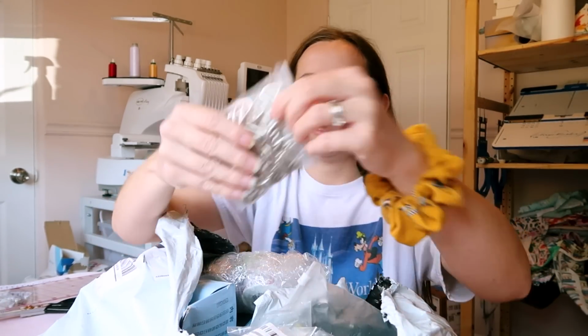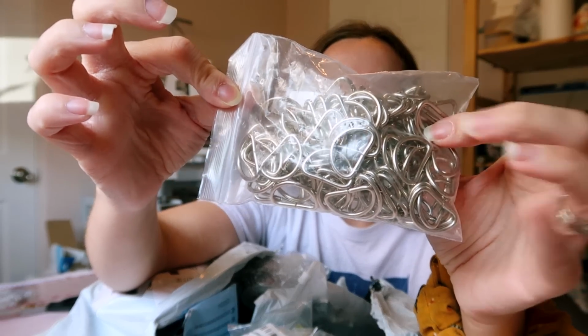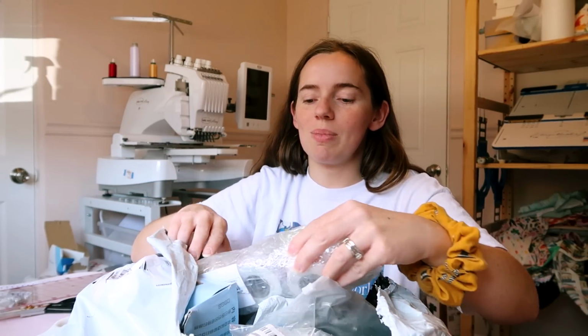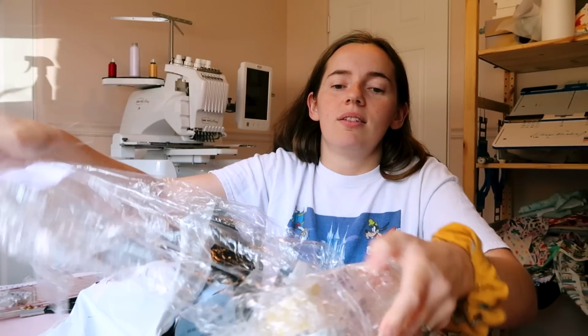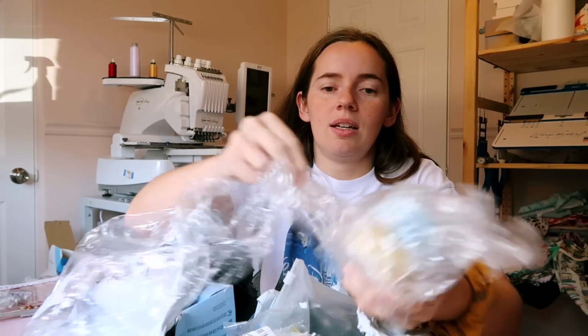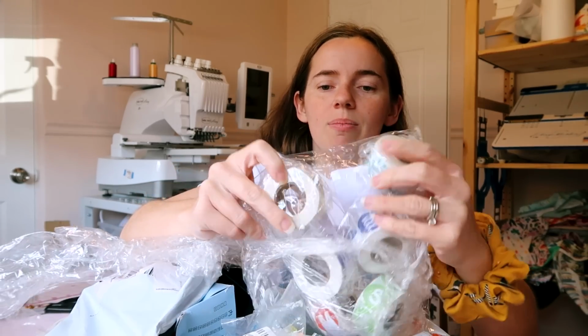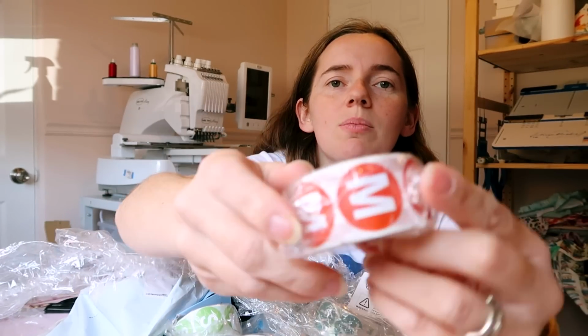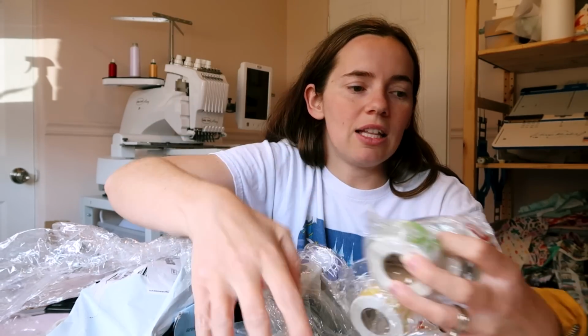And then I got some little D-rings for the bags, and I also think I might use this for keychains too in the future. Not like keychains. Okay, actually I'm not even gonna talk about it. It's kind of not a secret, but it's something that I'm not gonna talk about right now. And then these are little size labels that I'm gonna put on bags. It's a lot of packaging. But yeah, it seems a little unnecessary. They're a bunch of little size labels so that they're big and people can see them and they're colorful.